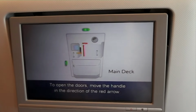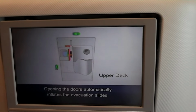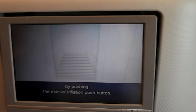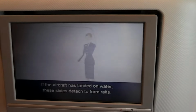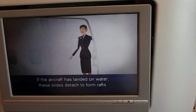To open the doors, move the handle in the direction of the red arrow. Opening the doors automatically inflates the evacuation slides. The slides can also be inflated by pushing the manual inflation push button. Jump onto the slide and move away from the aircraft. If the aircraft has landed on water, these slides detach to form rafts.